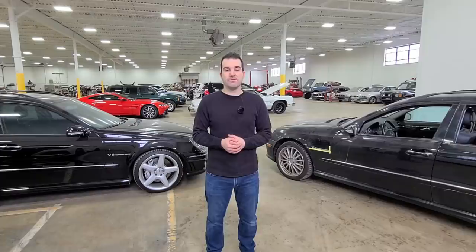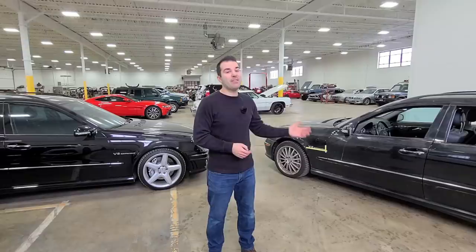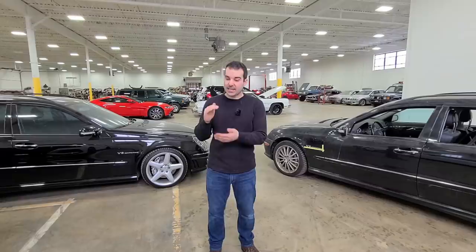Now, you guys may be wondering why I bought roughly 2% of all of the total 2005 E55 station wagons, and it's a good question. It's quite simple, though. This was just a smoking deal, so I paid $18,000 for this car that needed some work, and I only paid $7,000 for this one. It is a one-owner, clean Carfax. It came with a stack of receipts, but it does have 232,000 miles.